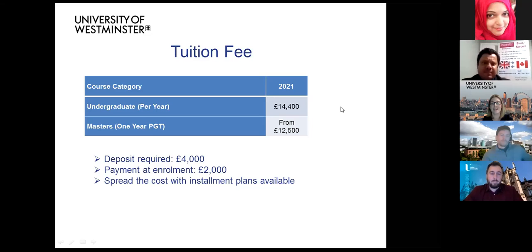Yep. Fairly similar. So our undergraduate program is 14,400 per year. Our masters vary, and it depends on the program. They vary between 12,000 and about 19,000 at the moment for the MBA. So you're looking at around 12, 13,000 for most of them. A lot of the business courses are around 14, 15,000 pounds. We ask for a deposit as well for students applying for visas when they've made a final decision that they'd like to join us, and that again is taken off the course fee. And that's £4,000. And then we have an option only really for 2 or 3 instalment plan payments, so fairly similar.